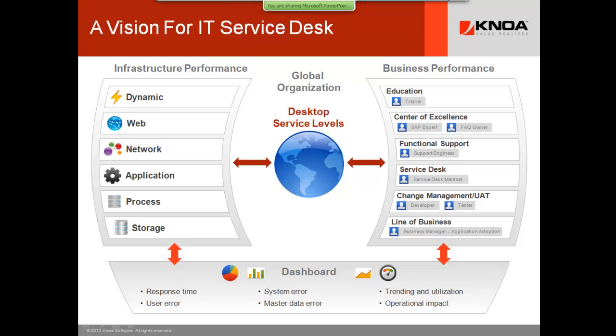And you can see objectively how application adoption is going. Who's using the applications for what? You can see objectively how the rollout is going for the new release. Is change management working? Objectively, how did user acceptance testing go? And objectively, how to target and deliver training and then measure the results afterwards. So this is the state of the union today.